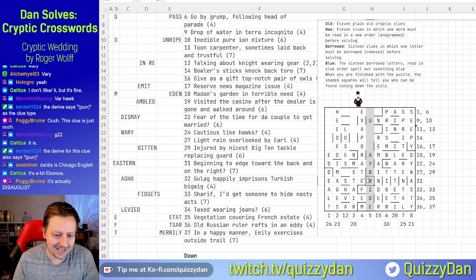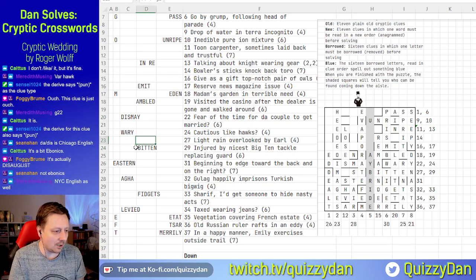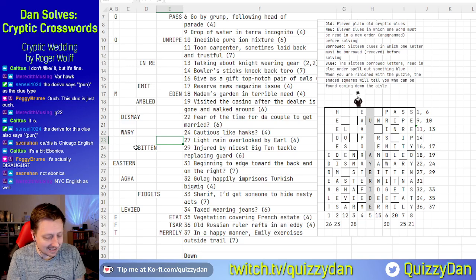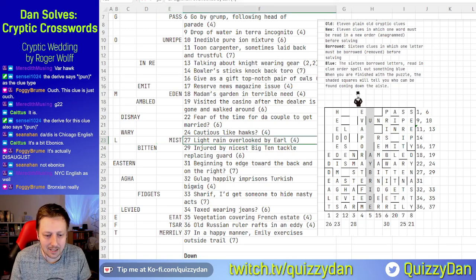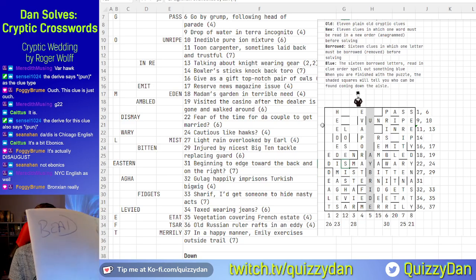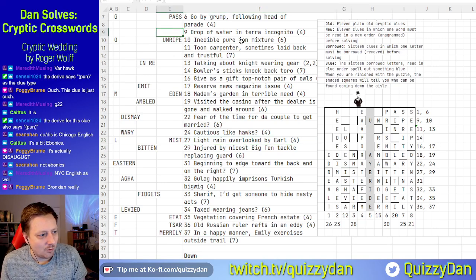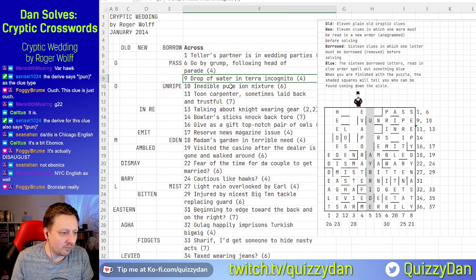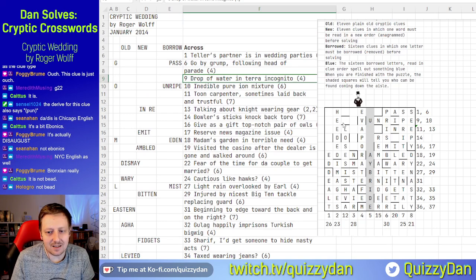What is this one? 27 across. I'm doing the easy clues. Light rain, that's missed. Overlooked. Oh, you missed it. Okay. Overlooked by ear. So that is one of our extra ones. So that's missed. But it sounds like mist, so it's mist. M-I-S-T. Okay. This one here I have written as bead. I didn't think rain quite worked here. Drop of water in terra incognito. Rain, but bead fits. It's not bees.